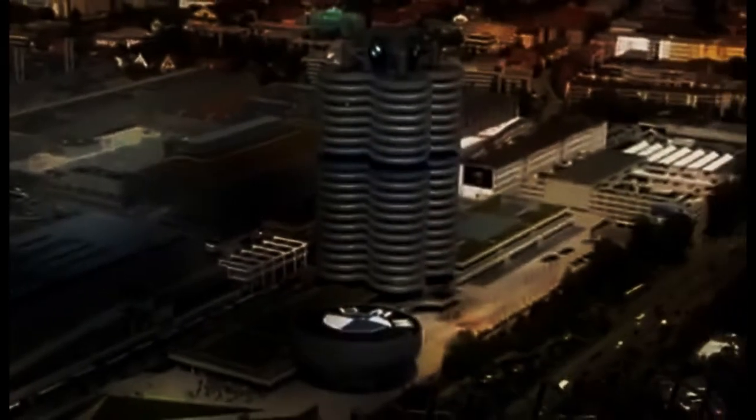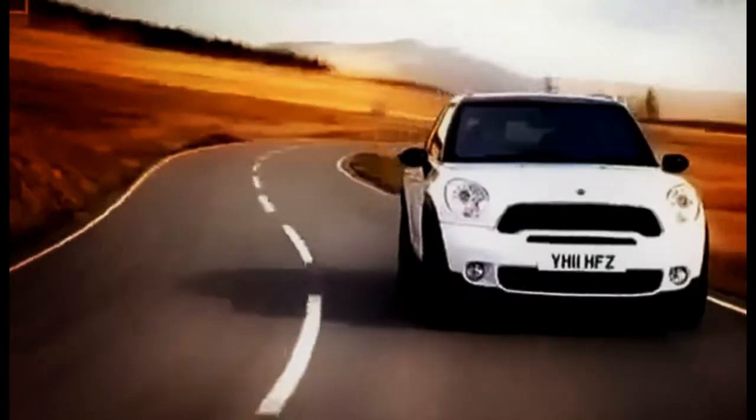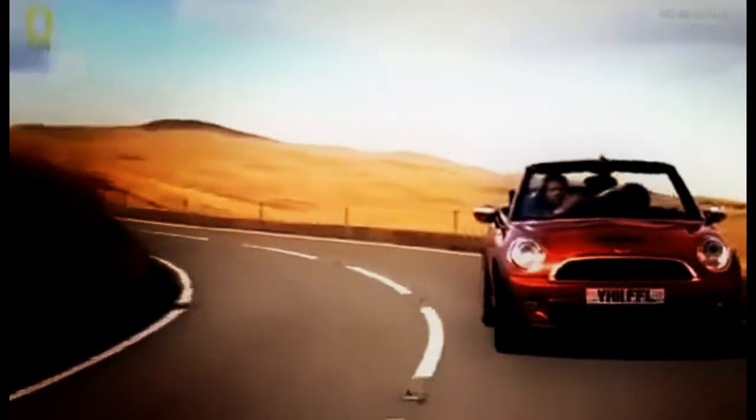In 1994, this most classic of British cars came under the supervision of new owners, the German luxury car maker BMW. In 2001, 52 years after its first introduction, the Mini was reborn.